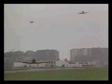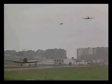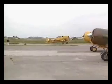On their short European tour to celebrate the Harvard's 50th anniversary, the formation has grown to 15 aircraft, with joiners from Scandinavia, France, Holland and Belgium. Possibly the biggest collection of World War II aircraft seen since the war, as they land here at Ostend on the final leg of their trip.